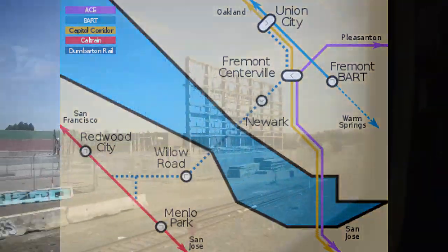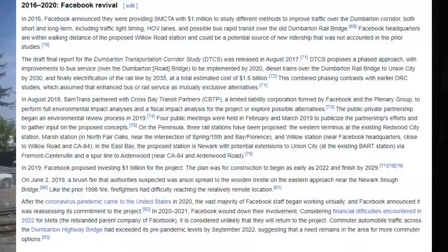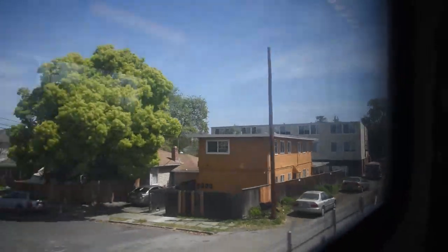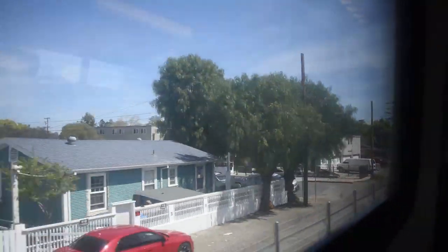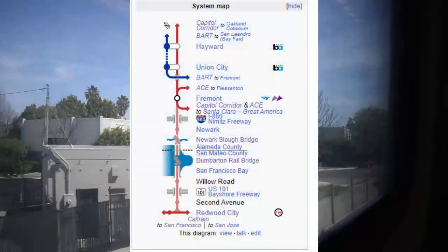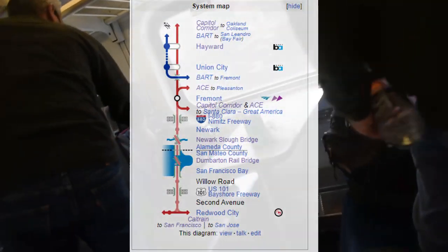The project has been on and off over and over again, but just recently, Facebook revived the project in 2016. But with Facebook's financial problems, they're not in the project anymore. However, because of the amount of car traffic over the Dumbarton Highway Bridge, it is likely that even without Facebook, Caltrain should probably expand over the Dumbarton Cutoff in the near future. Just a suggestion, anyways.